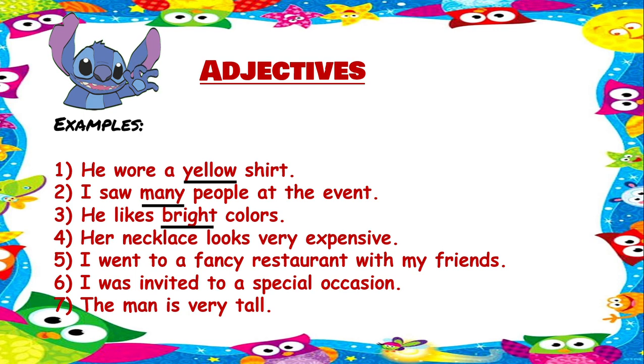Her necklace looks very expensive. Where is the noun? Necklace. Is there any word to tell us more about the necklace? Yes, expensive. The sentence tells us that the necklace is expensive. So expensive is an adjective. I went to a fancy restaurant with my friends.